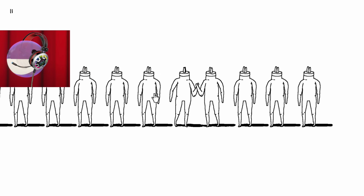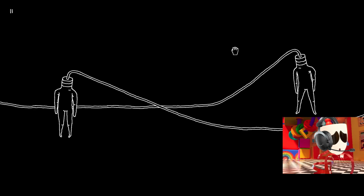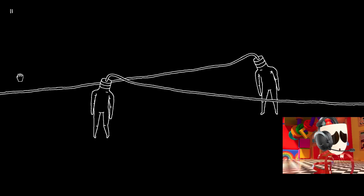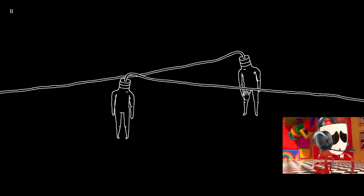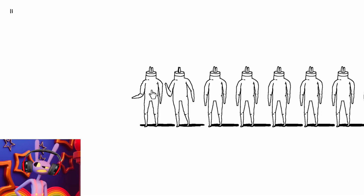Why? What? I don't understand anything. Why are they touching each other? What's going on here anyway? Two socket guys walk towards each other, and they have wires sticking out of their heads, and what's that for? What's going on here anyway? I do not understand anything. There is definitely some meaning to this, but we don't understand it yet.